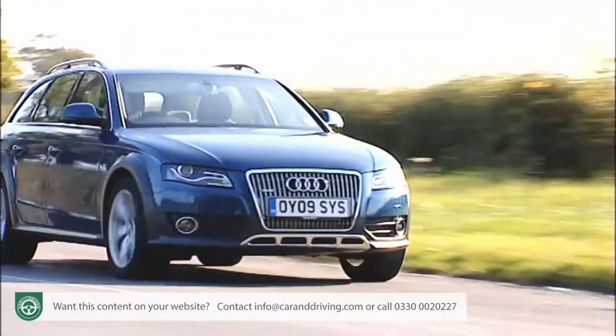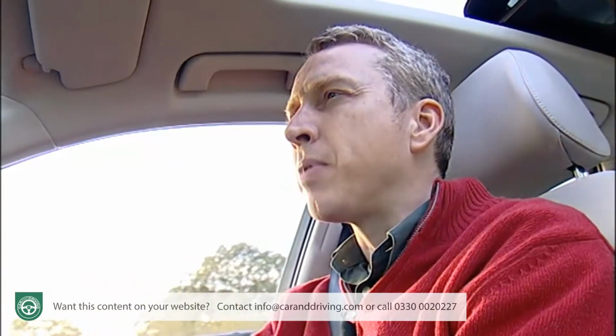The engine range is loaded with familiar Audi units. You can talk to your dealer about a 141 brake horsepower 2-litre TDI diesel, but most buyers opt for the 168 brake horsepower 2-litre TDI unit, which has a 6-speed gearbox. Although if you want a bit more power, there's the 237 brake horsepower 3-litre TDI, that's the model that I'm driving here, that boosts torque from 350 to 500 Newton meters.